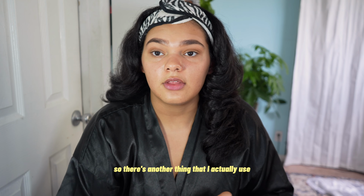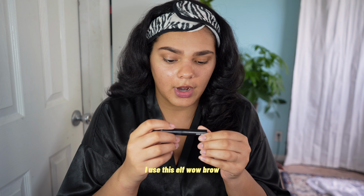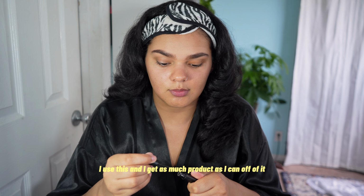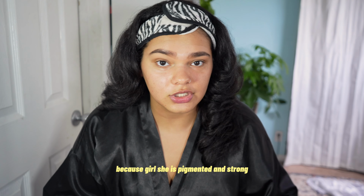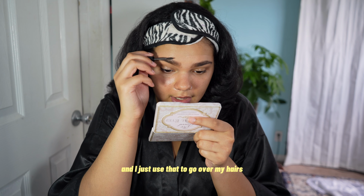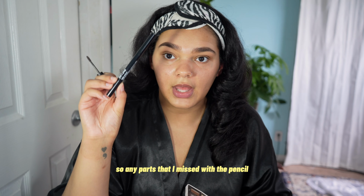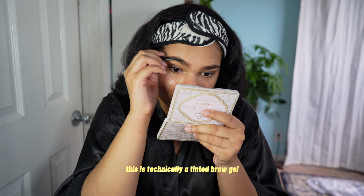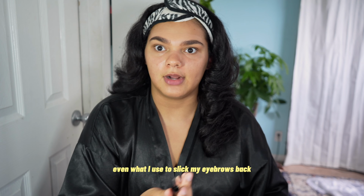So there's another thing that I actually use for my eyebrows. I use this e.l.f. Wow Brow. It's just this like little thing. I use this and I get as much product as I can off of it because, girl, she is pigmented and strong. And I just use that to go over my hairs. So any parts that I missed with the pencil, I fill in with this. This is technically a tinted brow gel, but this is not even what I use to slick my eyebrows back.